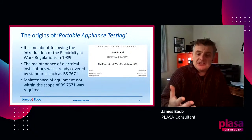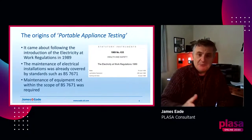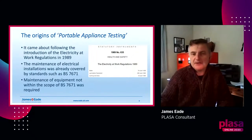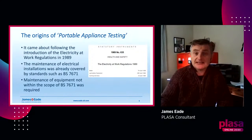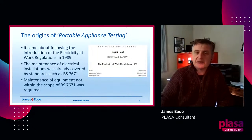So in terms of the subject of portable appliance testing, it actually stemmed from when the Electricity at Work regs were introduced in 1989. And back then, the HSE worked with the IET to look at how it could be applied within the workplace. Things like the electrical installation is well covered because that's documented under the wiring regulations, BS 7671, and there's guidance on routine inspection and testing of electrical installations themselves. And it's all the equipment that's plugged into the installation that isn't covered under that regime that was under the microscope, really, for want of a better description.